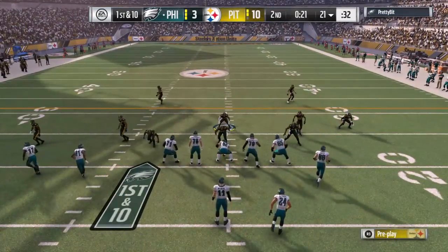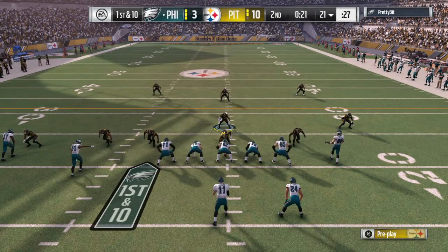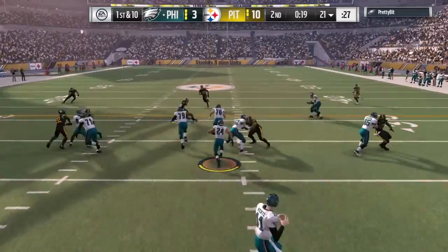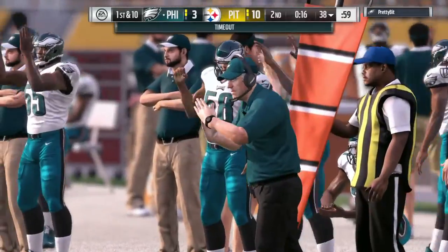The defensive line disperses a little bit here, maybe expecting a pass. Let's go. 3-19. They begin the drive with Ryan Matthews, and they're able to get this one across the 35.